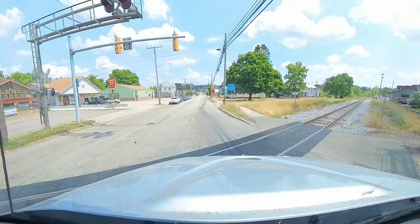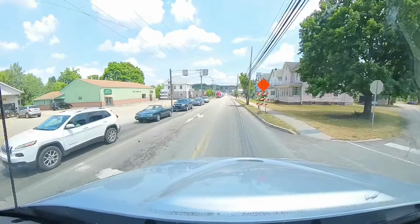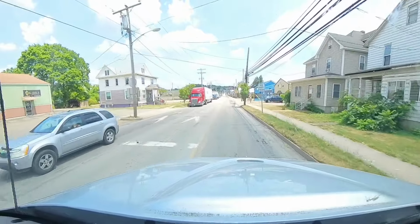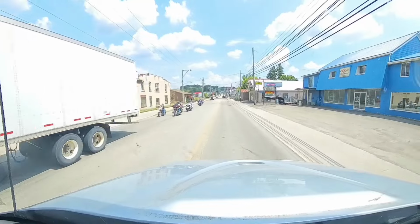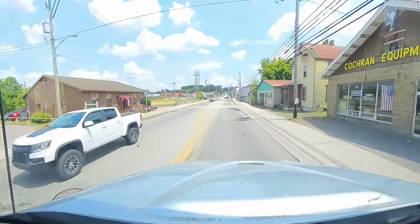Kind of looks like Numidia going through little town. Okay, well, that guy was attractive. Wow. Harley Davidson's nice. 219, yep.